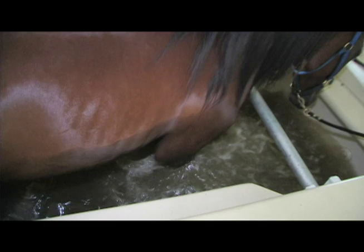Okay. Now, do you have horses that do both? Yes, I do. In fact, the horse I was telling you about, we do both with him. He goes in the treadmill, and when he comes out of the treadmill, he goes in the spa.